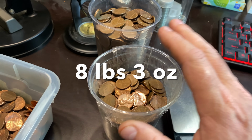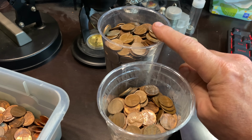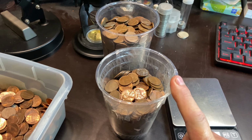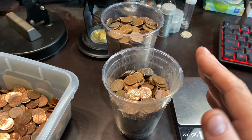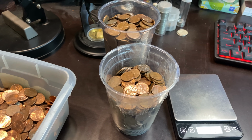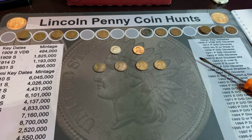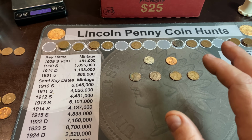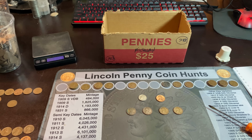Speaking of copper, this might be a new record. 8 pounds, 3 ounces between the 2 boxes. So we have 5 pounds back here and 3 pounds, 3 ounces up here. I think we had 4 pounds and 2 ounces in the first box. So that means we had 4 pounds and 1 ounce more in the second box. Pretty even, lots of copper. I'll take it. Let me do this. Let me compare all of today's finds to the album. I'll bring you guys back with a look at the book and some final thoughts on this 2-box Michigan State penny hunt.